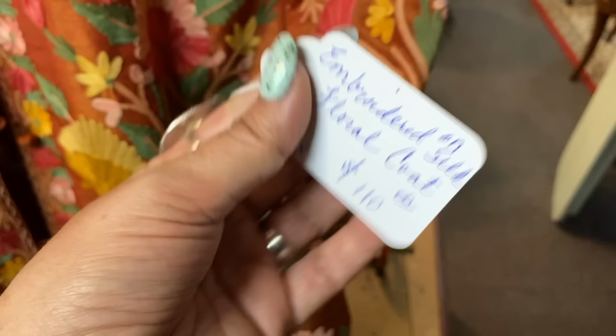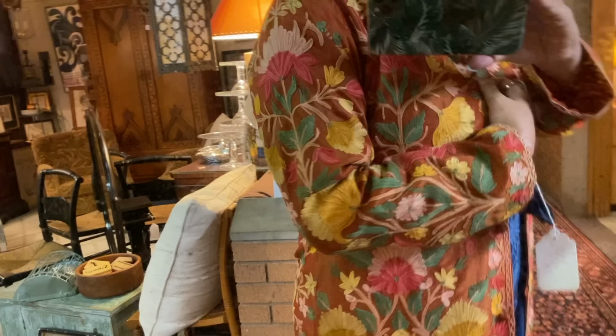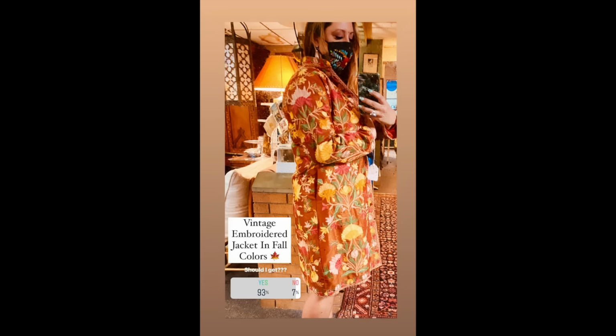It's $110, which for me is a lot to spend on a coat. You guys know that I'm always thrifting them for $10 or $15, but this is such a beautiful work of art, and it's in such good shape. So I decided to take a picture of me in it and post it on Instagram, and I did a poll, and overwhelmingly you said to get the coat. So I did.